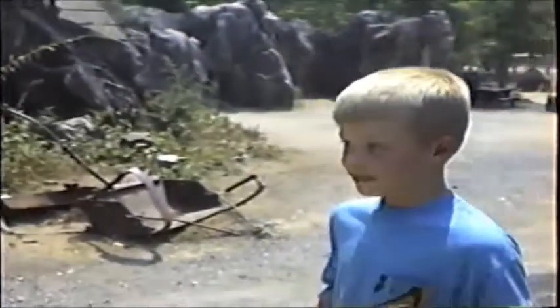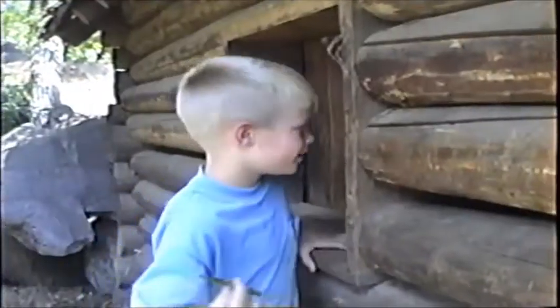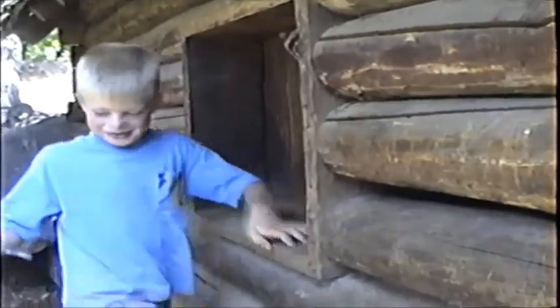Oh, let me see it. Well, there's this, looks sort of real, a mannequin in a bed. You can see its head. It freaks me out. Later. Oh, you can see the hand. Well, I'm going to peek in.